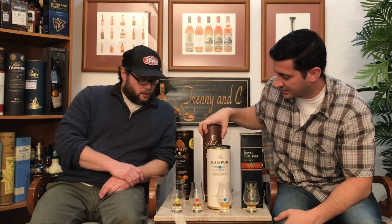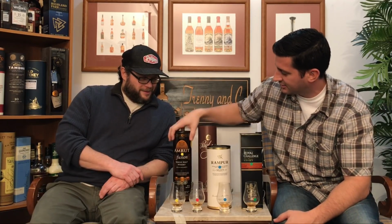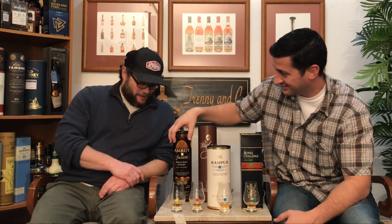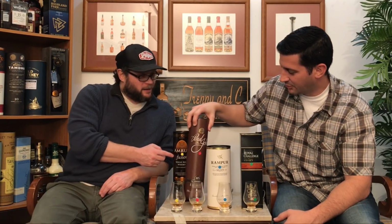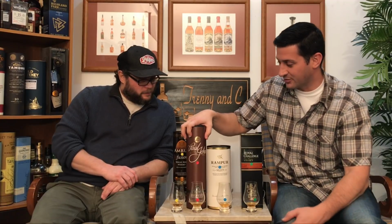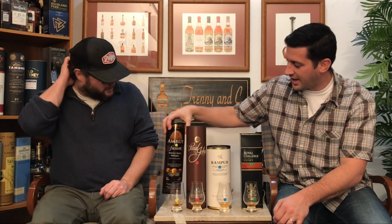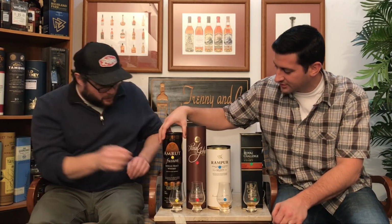In second place, you chose the... Guess? I'm guessing it's this one. The Paul John is second place. Second place. Really? That was my first place finisher. Wow. And you chose the Amrut Fusion. You're telling me I thought this tasted more single malty? You thought that was a little bit more single malty, whereas I thought that one was more tropical.